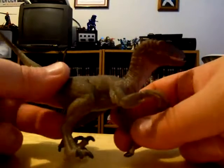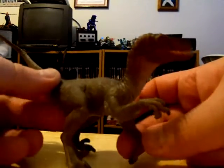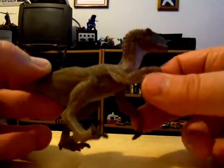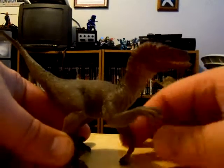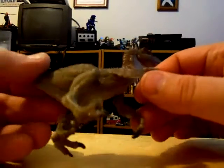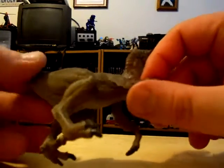Although some dinosaurs had feathers, and others were just normal reptilian-looking dinosaurs that we're familiar with. To me, these feathers are useless for hunting.